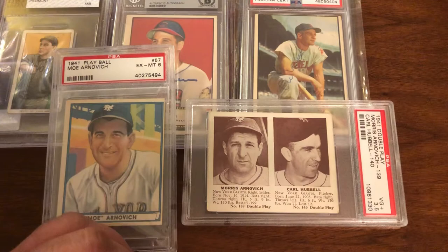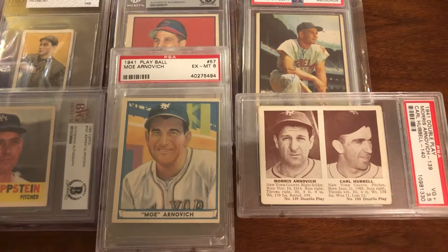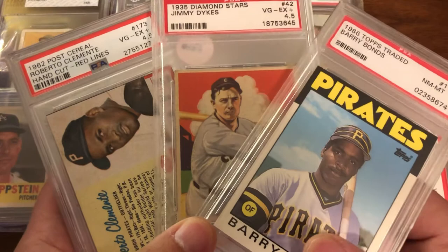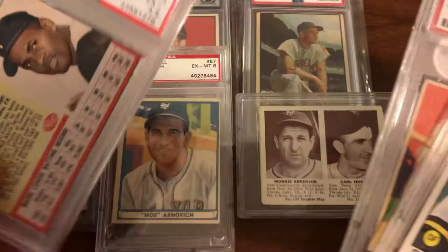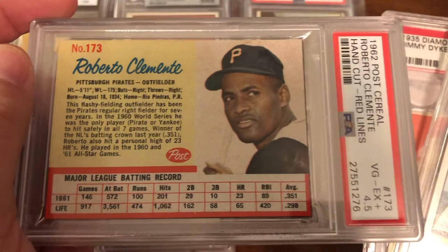And a Klippstein slab. Again, it was a random one. Happened to pop up, so I got it. And again, so you have the slabs. This one in the middle, the Jimmy Dykes, I may hold on to. Local Philly boy. He's buried like 10 minutes down the road. Clemente definitely going out. Bonds definitely going out. So, nice little variety there. Just for the Clemente collectors that I know watch, there's a closer look at the card. Don't see examples like that very often.